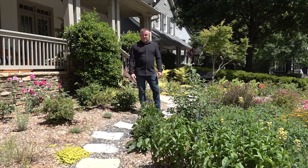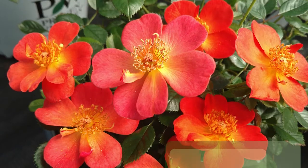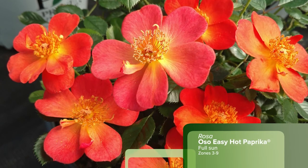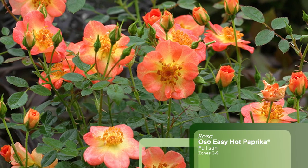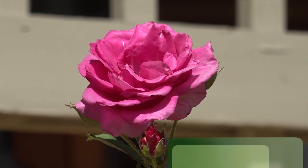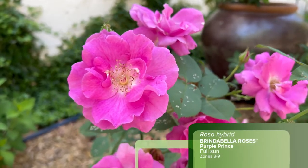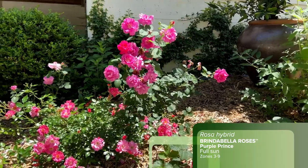Also, I love roses. I think that every great garden must have some roses, even if you just are able to splash in a few. They're the queens of the garden. I went with a couple of the Oh So Easy roses. Hot Paprika is a new favorite of mine. What a fantastic plant. Also, Purple Prince, I think, is an incredible rose, so we use that to line the foundation here. It's got tremendous flower power. I think it is a rose that every gardener should consider.